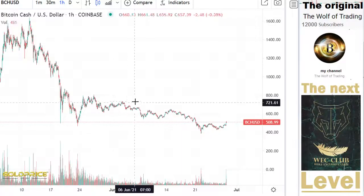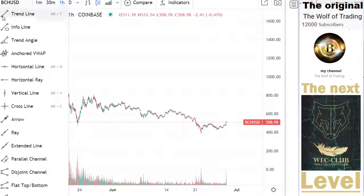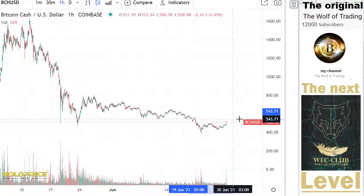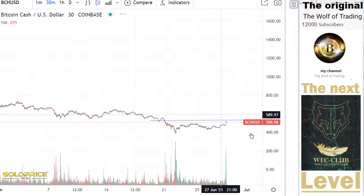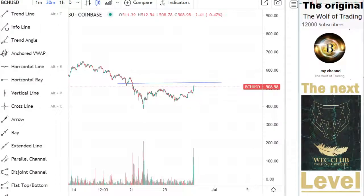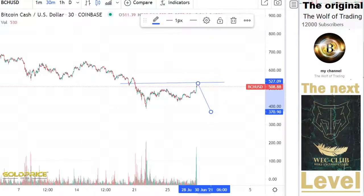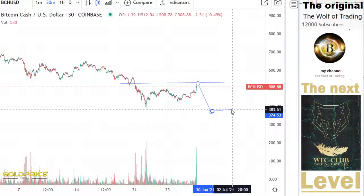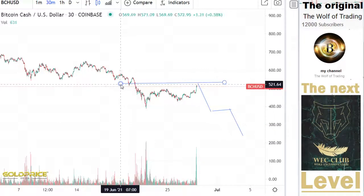Thank you for looking at Bitcoin Cash. As I described in the last video, we could go here to the top side, but this is the last rising because here is the finish. You can see also here that the trend is looking to the downside. So the hard fall is coming. We will go here to 370 and then the next step to 230. So this is relatively clear.